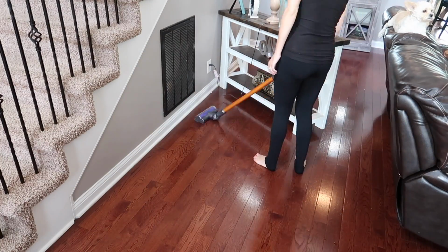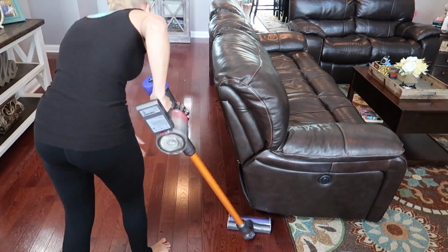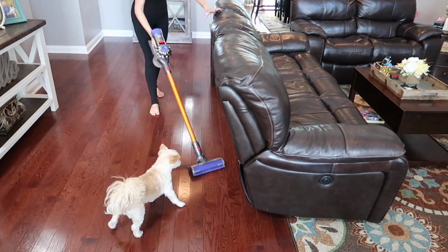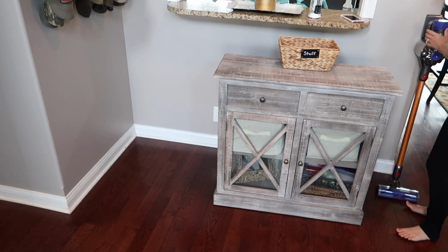So now I just pulled out all of my furniture and I'm vacuuming behind it because so much dust accumulates under your furniture. I know I always say that the dust bunnies live under there. It's ridiculous. You can find so many things that you've been missing for so long. Cereal, toys, and dust. It is so gross. So I decided to go ahead and pull everything out and vacuum behind it.